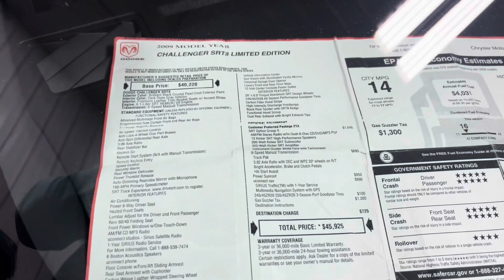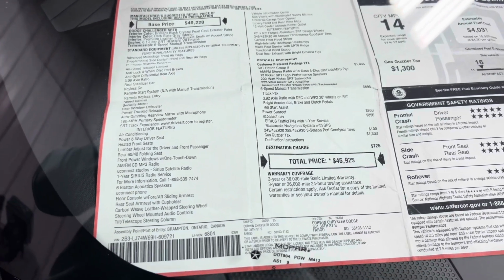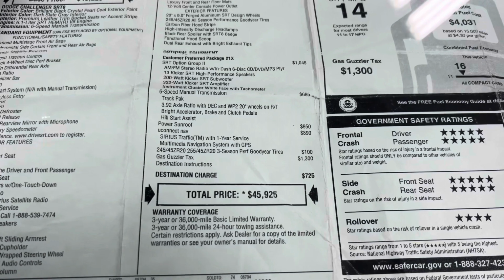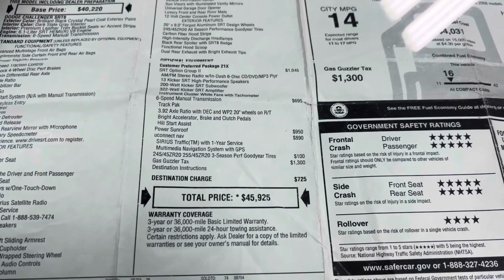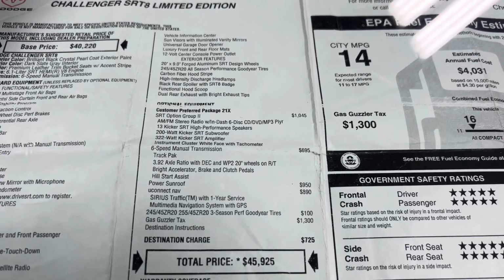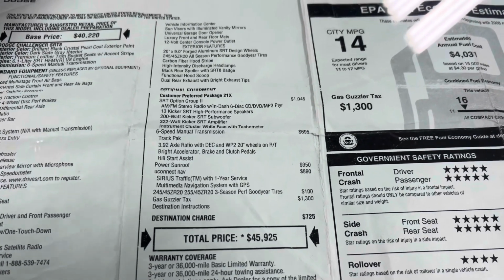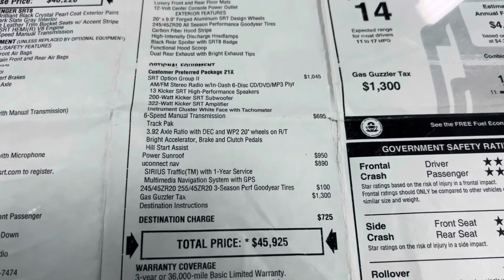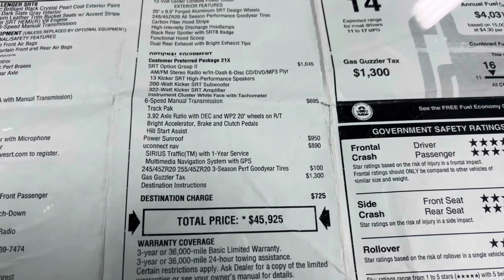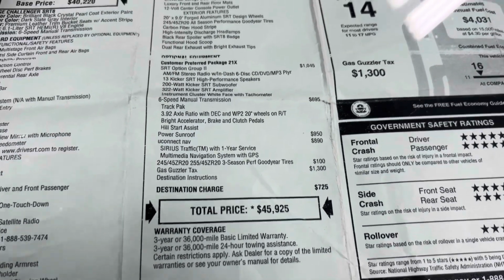So this is a 2009 Challenger SRT8 limited edition with a base price of $40,220 and a total price of $45,925. There's the gas guzzler tax of $1,300 and the customer preferred package 21X, SRT option group 2, 6-speed manual transmission, which is a $700 addition. Track pack on this one, 392 axle ratio, hill start assist, power sunroof, Uconnect nav with Sirius traffic, and some other things.